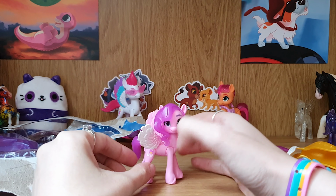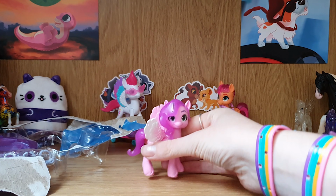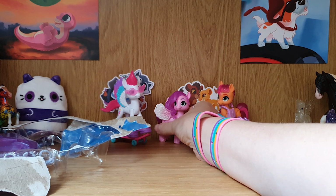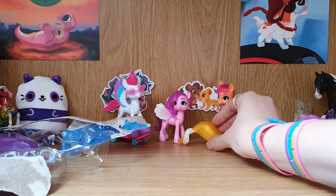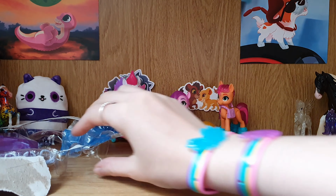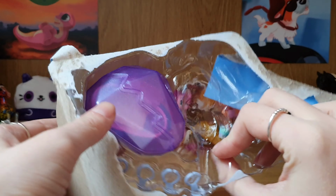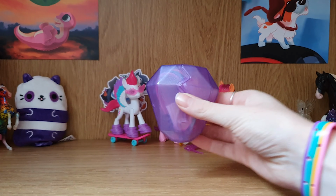That's okay. I don't understand how that happened. Maybe she was already ready to break because I didn't exactly press on her. Yeah, let's just pop her in the back and pretend that she doesn't need an operation. She's okay, all happy. I just popped that there. Well, she also comes with a little gem, which we shall open.